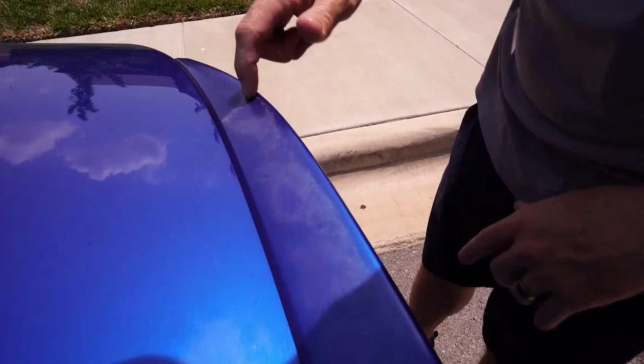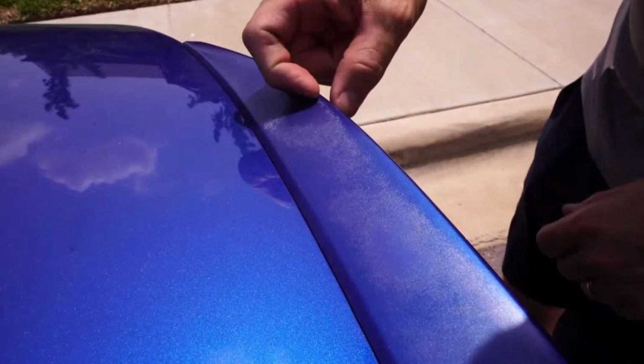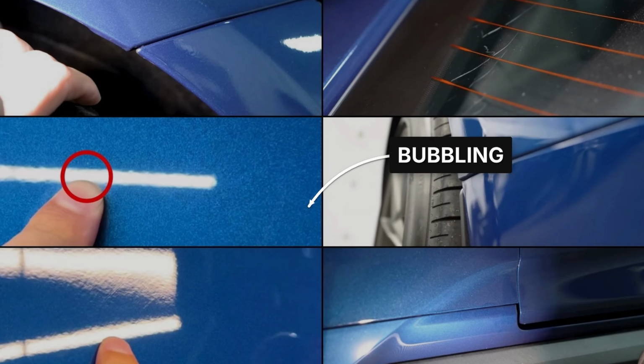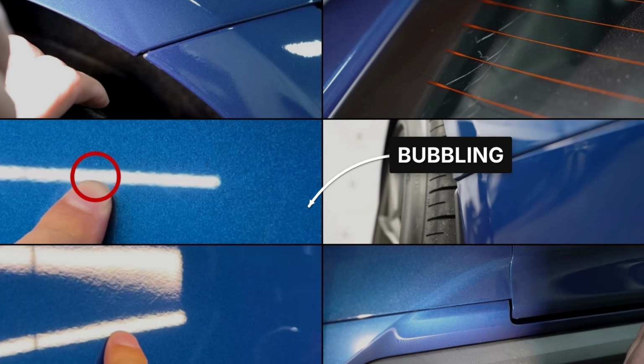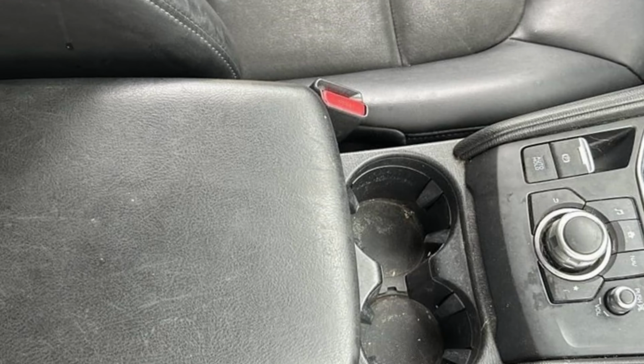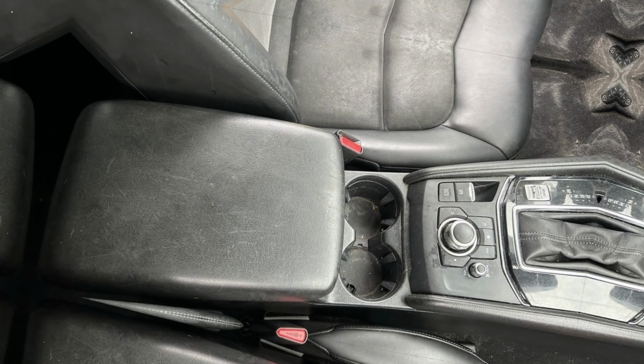Watch for paint adhesion issues on 2017 and 2018 models around the rear wheel wells and hood edges. Look for bubbling or peeling. Also test the infotainment controller knob. If it feels loose, the previous owner was rough with the interior.